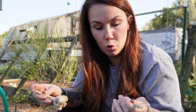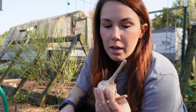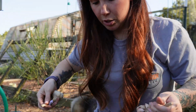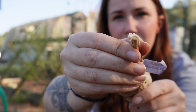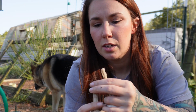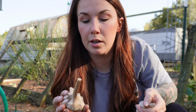Oh, Georgia Fire. So these are the hardneck variety that she picked me up. And they have a harder stem. You can see how it looks layered in there in the stem. And then on the Georgia Fires, you can see how the stem has one center stem, and it's hollow in the middle. So these are going to produce your scapes, the Georgia Fires.